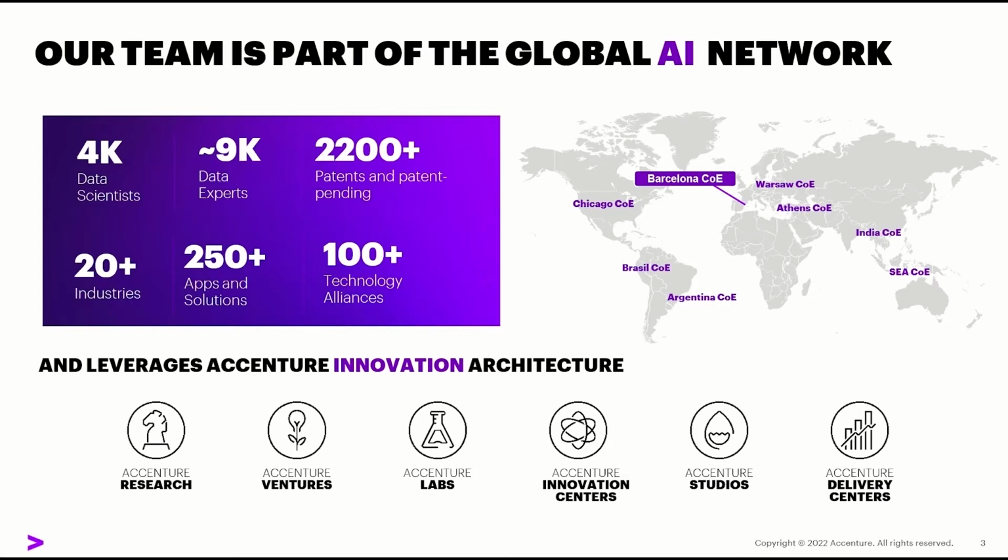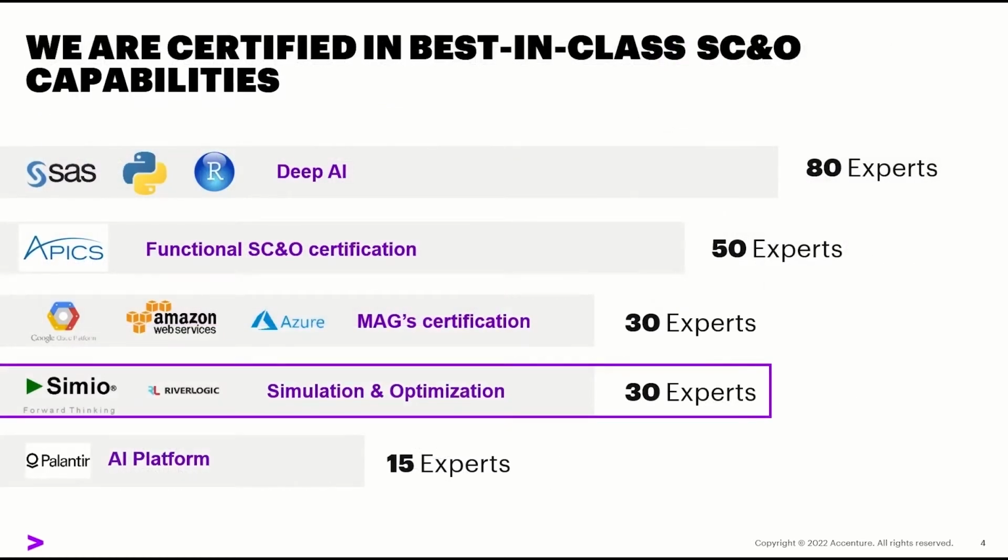The team is composed of more than 4,000 data scientists working across more than 20 industries, and we are experts in different areas and capabilities. One of these concrete areas of specialization is operations research, in which we develop projects that might include any simulation or optimization technique, such as discrete event simulation. And as we can see, only in our Barcelona team, there are approximately 30 people trained in SIMIO, working closely with multiple clients requiring simulation models to take data-driven decisions on their day-to-day businesses.